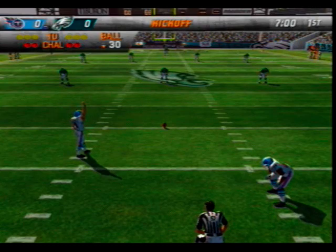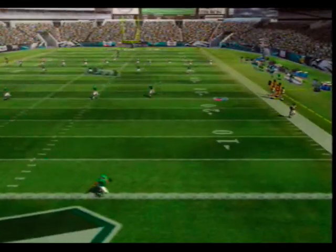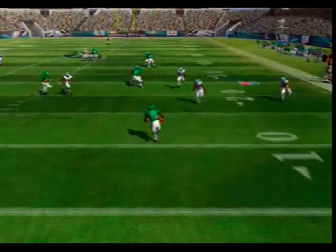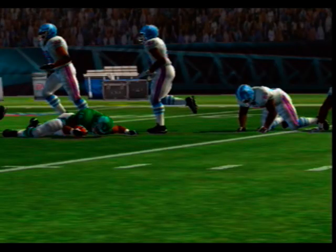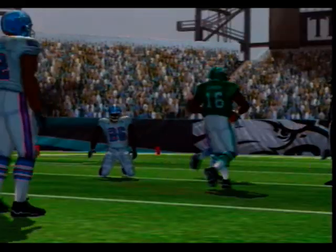Crosby is just about ready to kick this one away. Johnson back to return. This one is handled by Johnson. Johnson is able to get it to the 16-yard line.